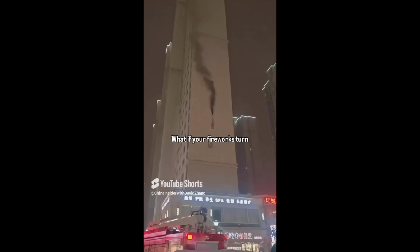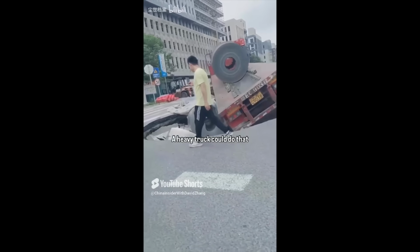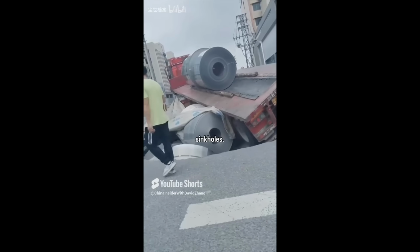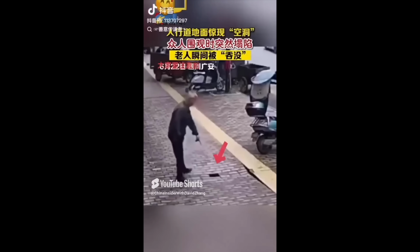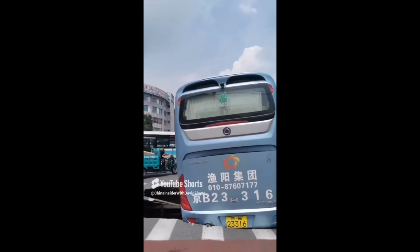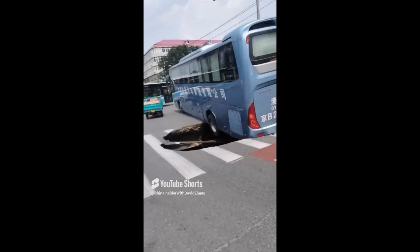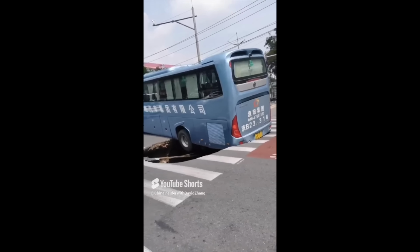What if your fireworks turn into missiles? Apparently they are in China. This is a firework hitting the wall of a building, and it cracked a hole in it. I think that's supposed to be bricks or concrete. Ever seen a road sink like that? A heavy truck could do that in China. Or, just regular old sinkholes. Or the bus. China Fakes Everything Whole Edition.